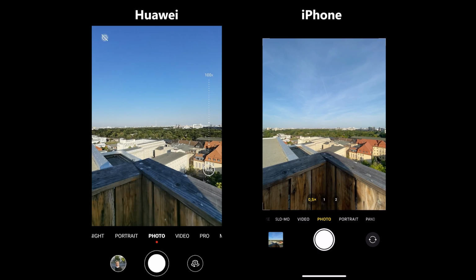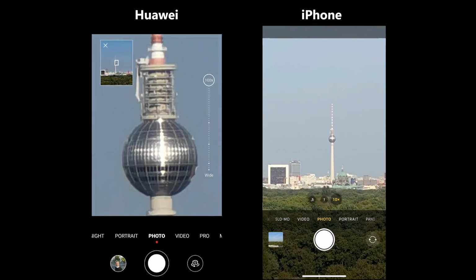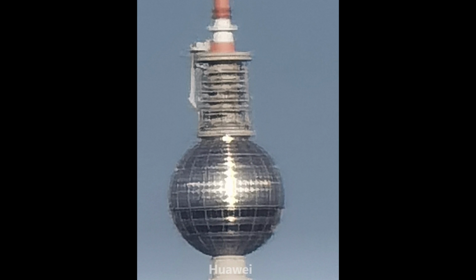The P40 Pro Plus has a 3-fold and a 10-fold optical and a 100-fold digital zoom feature. The iPhone has a 2-fold optical and a 10-fold digital zoom feature. A 100-fold zoom is a fun feature, though it is kind of useless when the result doesn't add up.